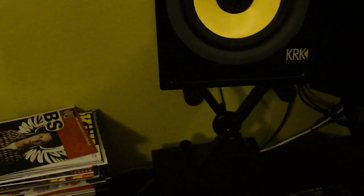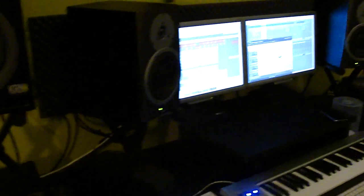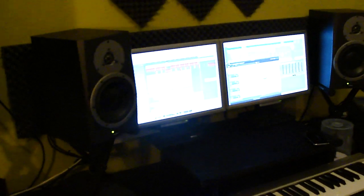The stands. I've been asked what stands I'm using. Actually, I've been in Hardwell's studio and I saw this one, and I asked him where I can get it. So you can get it at Feedback, and they're very good, you see, and work well for me. Not very special. Then we go to my kind of production corner.